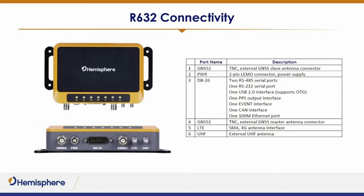The R632 has a versatile array of connectivity options, including secondary GNSS antenna, which is a TNC connection, a power connector, which is a 2-pin ODU or LEMO style connector, and a DB26 pin connector, which includes 2 RS485 serial ports, 1 RS232 serial port, 1 USB 2.0 interface, 1 PPS out interface, 1 event interface, 1 CAN interface, and 1 Ethernet port. Additionally, we have the primary GNSS antenna, which is a TNC connector, an LTE cellular antenna, which is an SMA connector, and a UHF antenna, which is also an SMA connector.